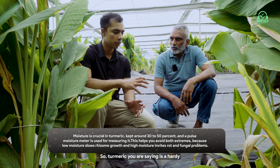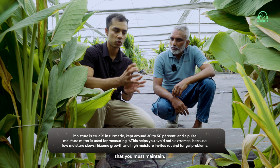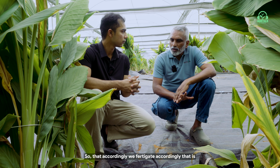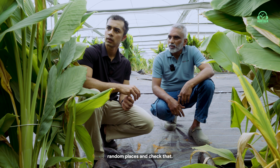So turmeric is a hardy crop, but moisture is one of the key things that you must maintain. Yes, and that moisture percentage should be anywhere between 30 to 50%, and accordingly we fertigate. And how do you measure the moisture? We have a pulse moisture meter and EC meter, which is connected through Bluetooth to a mobile. So we randomly go and check at random places.